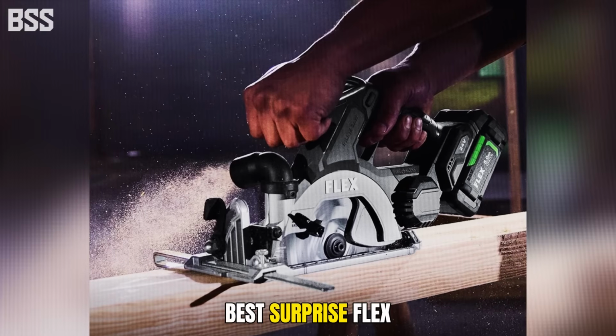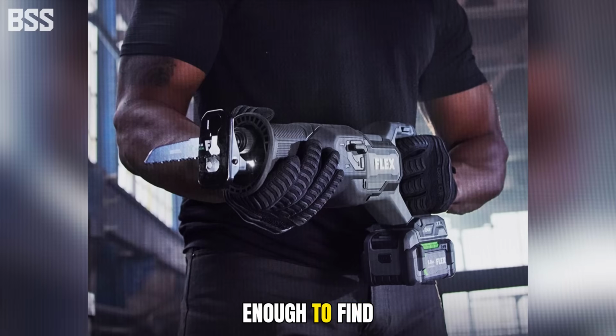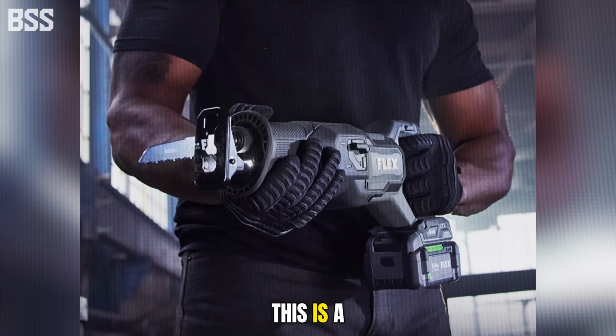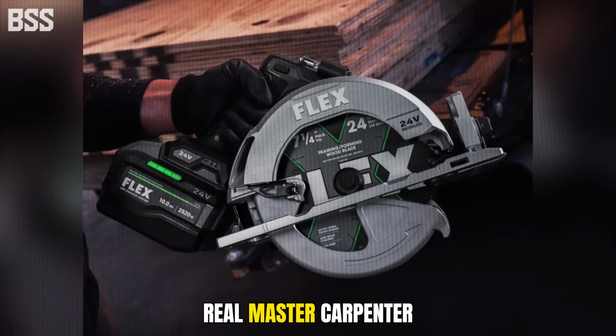Best surprise: Flex saw clearance, the hidden treasure. Don't forget to scout the clearance section. If you're lucky enough to find that Flex saw marked down from over $300 to $99, grab it immediately. This is a price shock that even the pros will find staggering. Its wood-cutting power will make you feel like a real master carpenter.